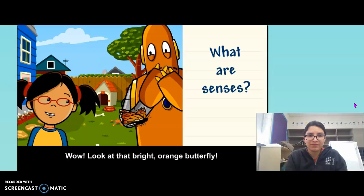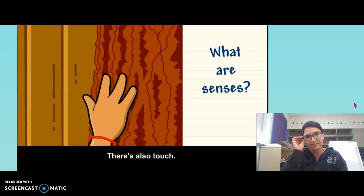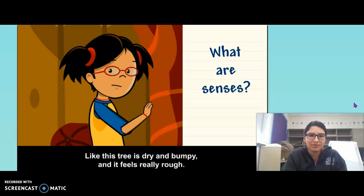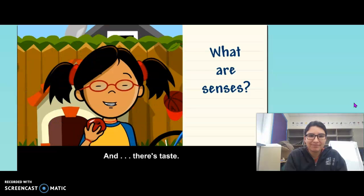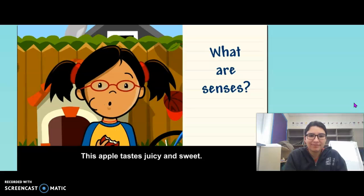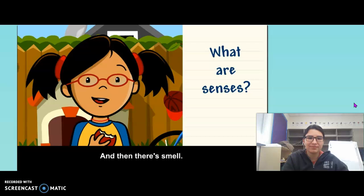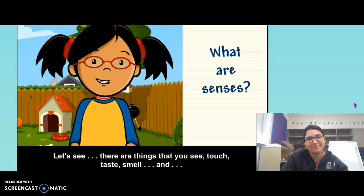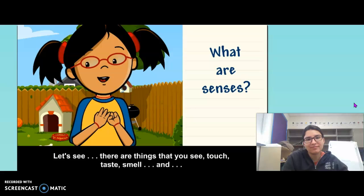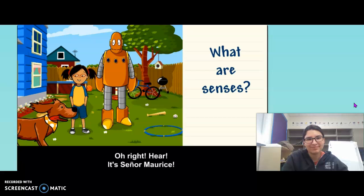Wow, look at that bright orange butterfly. When you see something, use one of the 5 senses. There's also touch. Like this tree is dry and bumpy, and it feels really rough. And there's taste. First apple tastes juicy and sweet, and it's crunchy too. And then there's smell. My apple smells sweet, but you smell like dirty socks. Let's see. There are things that you see, touch, taste, smell, and, oh right, here, it's Senor Maurice.